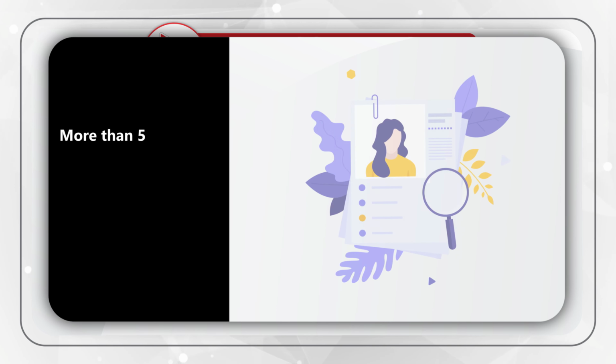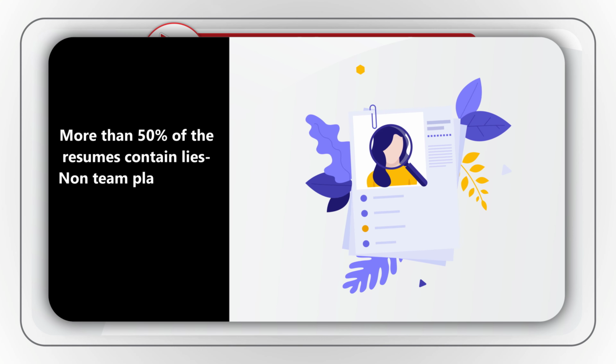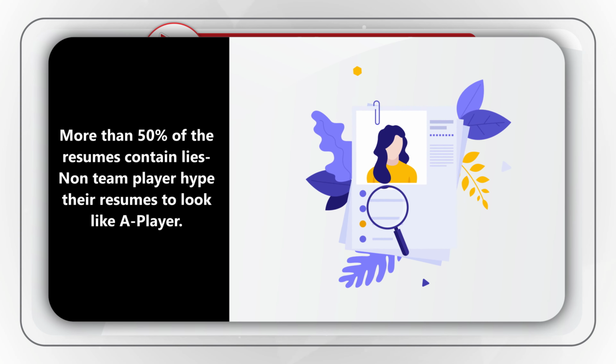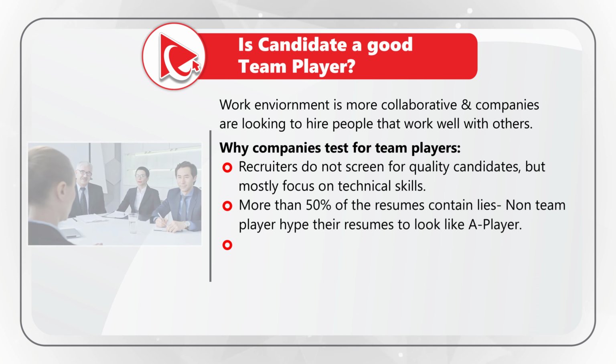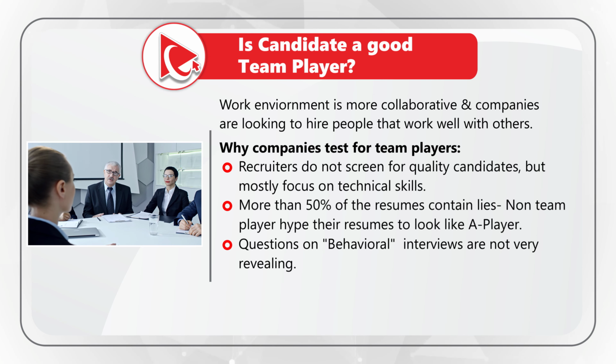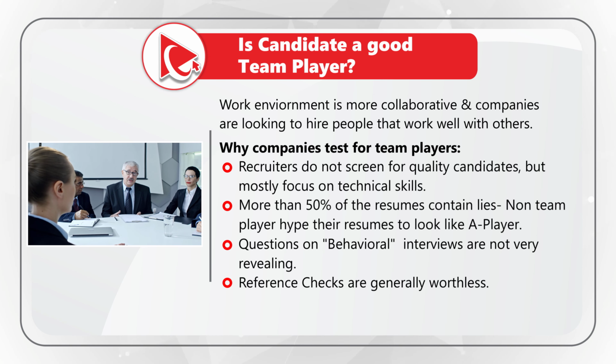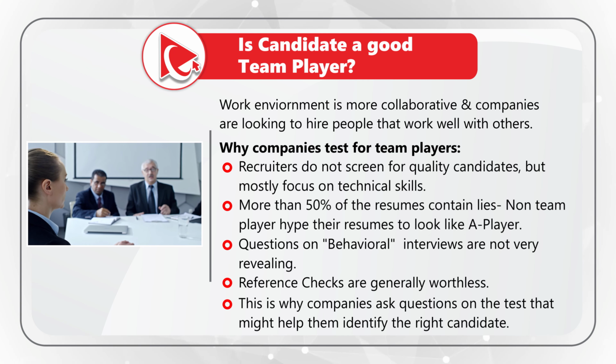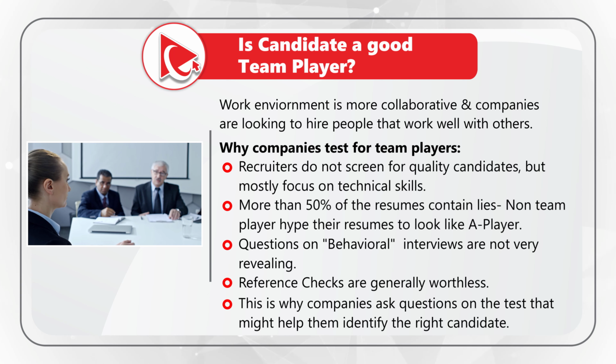More than 50% of resumes contain lies. Non-team players hype their resumes to look like A players. Questions on behavioral interview are not very revealing. References checks are generally worthless. This is why companies ask questions on the test that might help them to determine the right candidate.